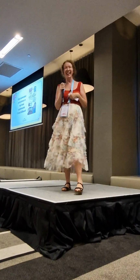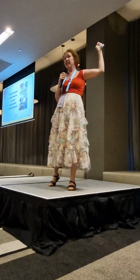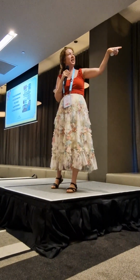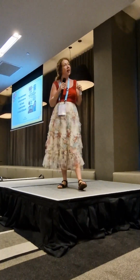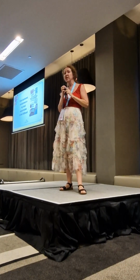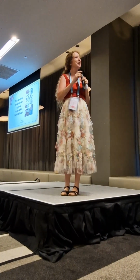Next. Thanks, Lisa. And then another thing I've done as well is I've actually created this flyer with the help of another lady. There's a Facebook page called Scentsy Boss Babes. So this actually helped me with putting this together. But yeah, I've got that up in my local Coles supermarket, and whenever I go there every week, I always check that it's visible on the billboard. And that QR code up the top there will just link them to connect with me. So it's just spreading that awareness in my suburb.